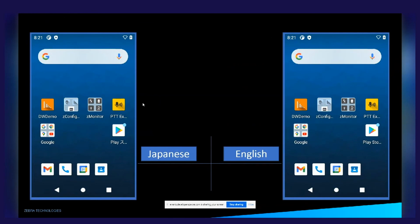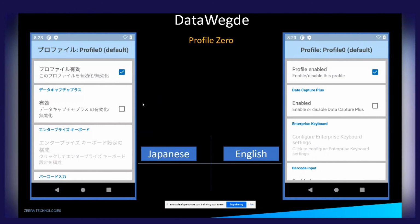We are working with several teams in Japan to get the right translation, because obviously you don't want to Google and try to translate this, right? We have even hired translators, and we are in touch with our sales team as well as our customers to get feedback on how to do the translation. For example, this is the DataWedge profile 0 or default. You can see on the left, other than profile 0 and default, everything else is translated. And you may say, hold on a second, enterprise keyboard, should it be translated or not? We went back and forth with several people, and it was based on input from the field. We didn't make these decisions.